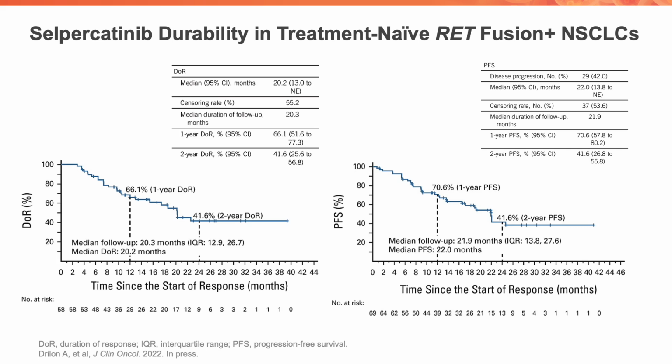And in this next slide, we show you durability in the same treatment-naive population, where you have the Kaplan-Meier curves for median duration of response on the left and median progression-free survival on the right. You'll note that the median duration of response, as per this data cut, was 20.2 months, and the median progression-free survival was 22 months. Now you'll see that the 1-year and 2-year landmarks look favorable, especially compared to older agents for lung cancer and even other systemic therapies that patients with non-small cell lung cancer receive.